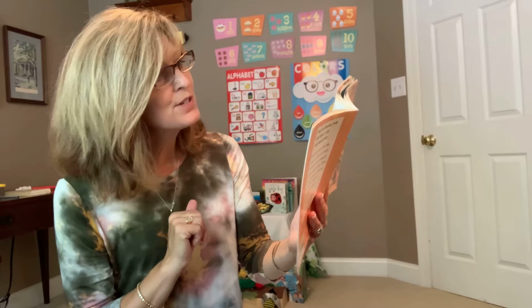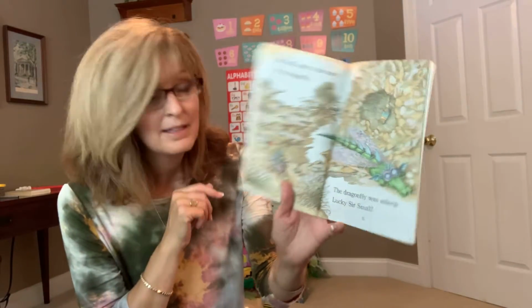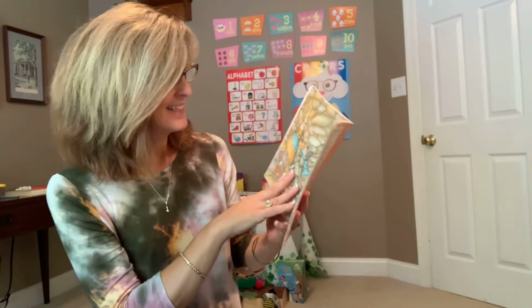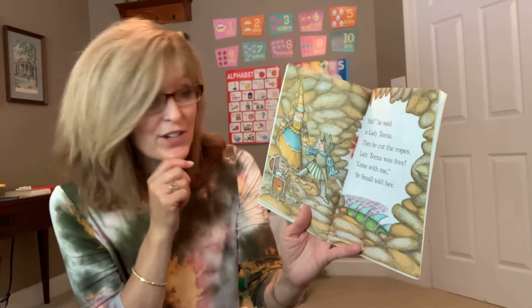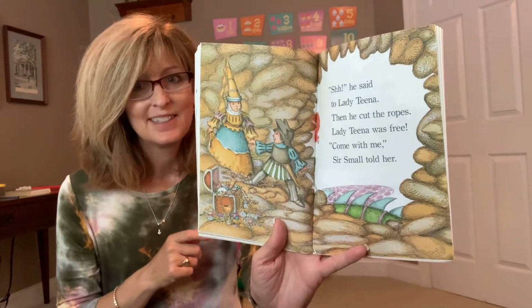Sir Small rode to the cave of the dragonfly. The dragonfly was asleep. Lucky Sir Small. "Shh," he said to Lady Tina. Then he cut the ropes and Lady Tina was free. "Come with me," Sir Small told her.